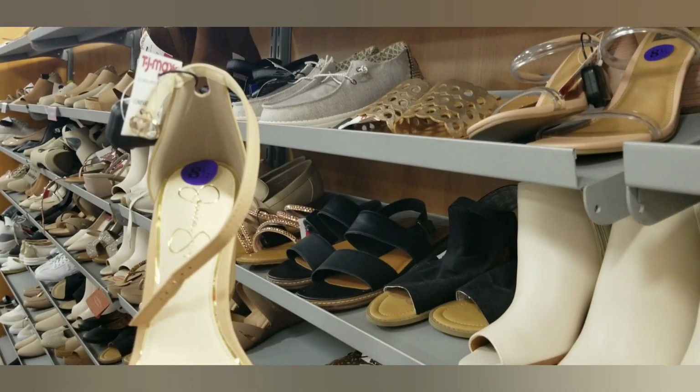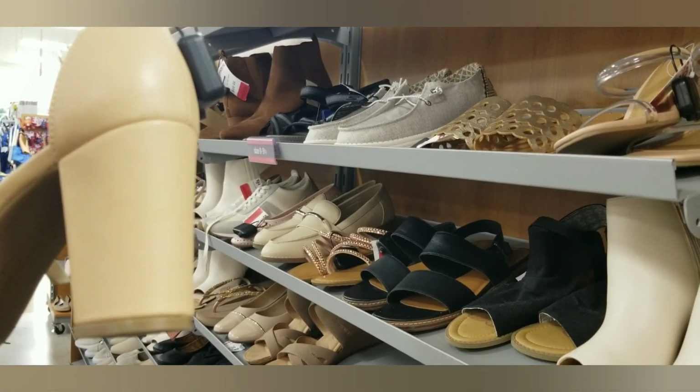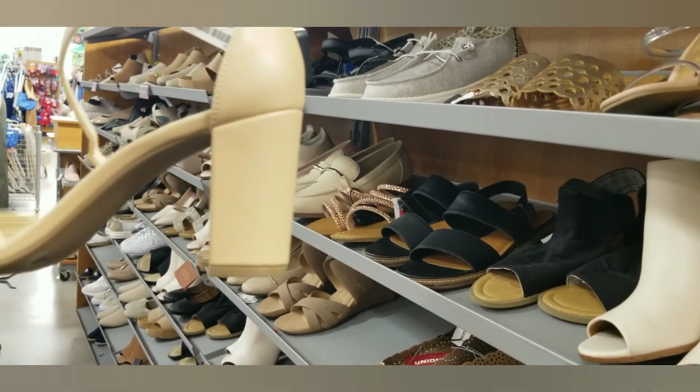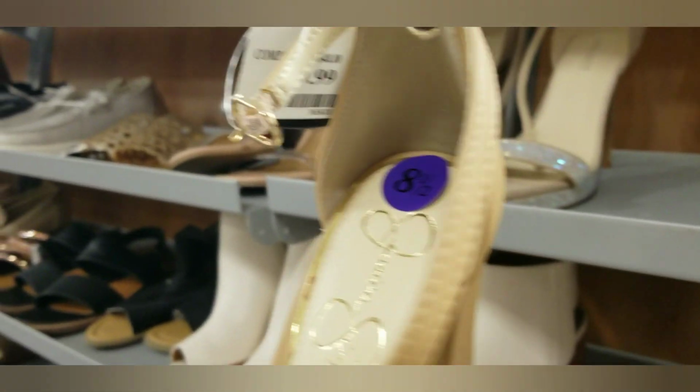These are really nice heels. I love the square heel because you can wear them for a long period of time and be pretty comfortable, and they're not super high. And the color is nice. It's a nice nude, so you can pair it with a lot of items. And these are Jessica Simpson's.